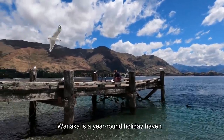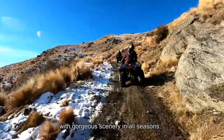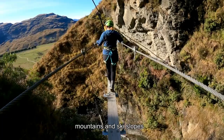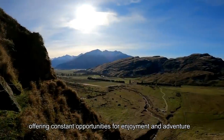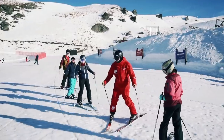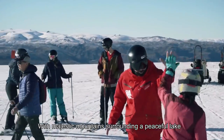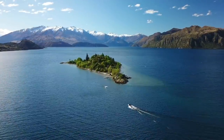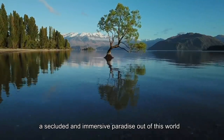Wanaka is a year-round holiday haven with gorgeous scenery in all seasons, surrounded by lakes, mountains, and ski slopes. It offers constant opportunities for enjoyment and adventure. With majestic mountains surrounding a peaceful lake, Wanaka is a breath of fresh air and relaxation, a secluded and immersive paradise out of this world.